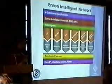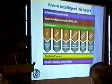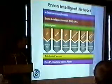Go ahead. I just want to make sure everybody understands, this might be confusing. Media services, we're thinking of as core capabilities of the EIN, whereas today we talk about them as application layer services. Yeah, that's a real good point. I put them here specifically to emphasize that point.